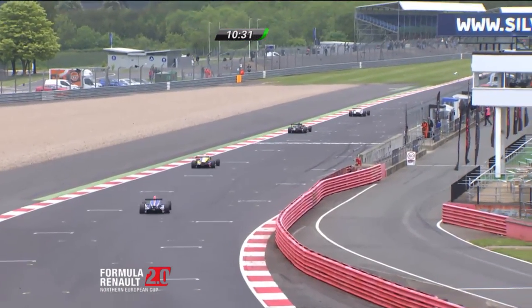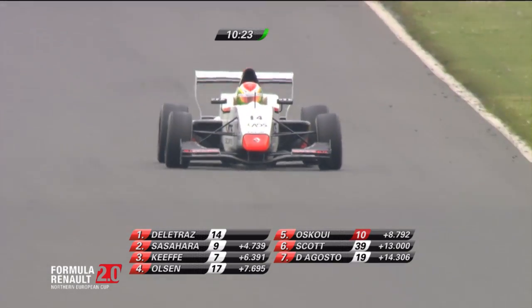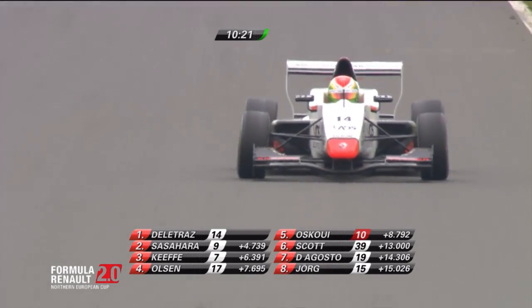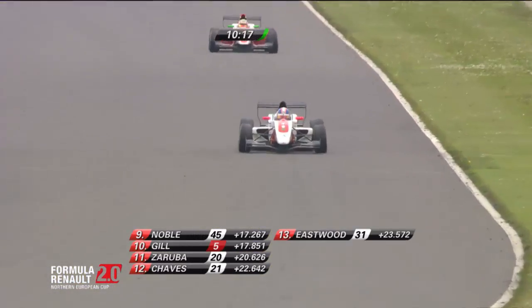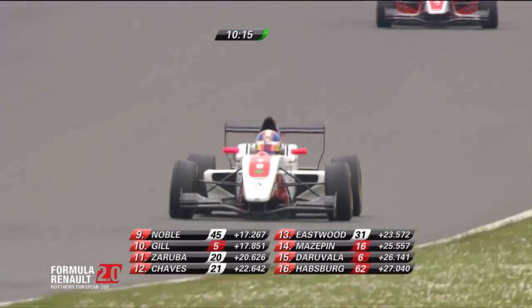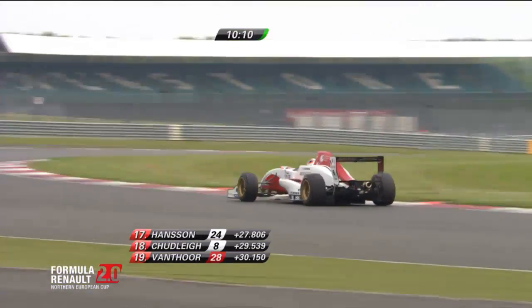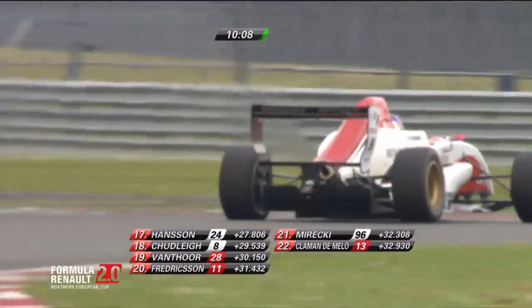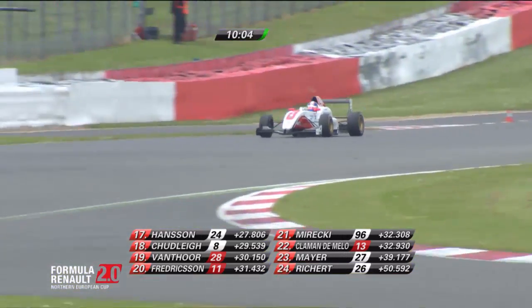Field files through Woodcote over the timing line. Onto the hanger straight now comes Louis Delatraz with a 4.7 second cushion starting this lap. Race order you can see behind it: Sasahara, O'Keefe, Olsen, then Osquit, Scott, Augusto, Jurg, Noble, Gills, Aruba, Chavez, Eastwood, Mazepin, Daruvula 15th, and then to round out the top 16 at the moment, it is Ferdinand Habsburg, the Austrian for Fortec.